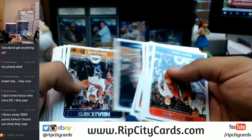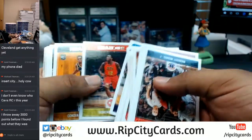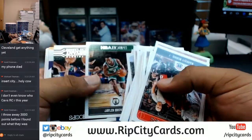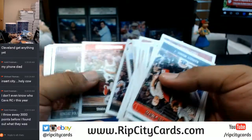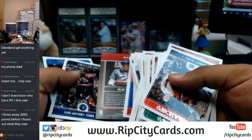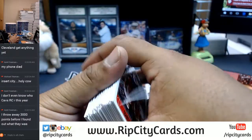Inserts like crazy. Oh, this unnecessary base, man. Like, the rookies are fine. But all that veteran base? Unnecessary. Then again, this stuff really is for the kids. Alright, nothing there.